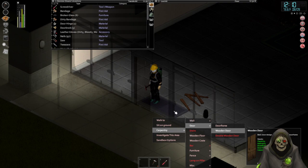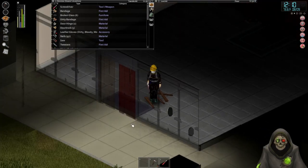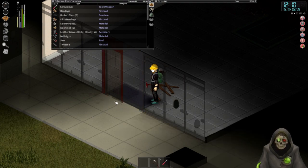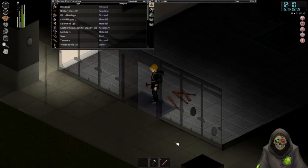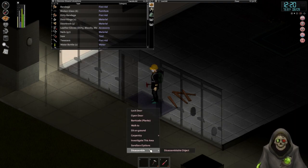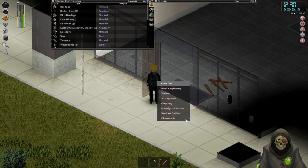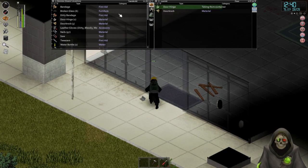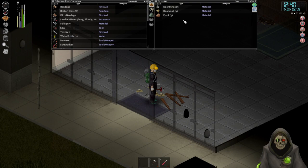Then another wooden door. Why can't I put that one here? Surely that's a door frame, right? Is it because it's just, I don't know what that is. Unfortunate, though, I'm going to have to disassemble it. Or not, I guess? That was odd, it didn't want to let me do it at first. Maybe I don't put a door on.